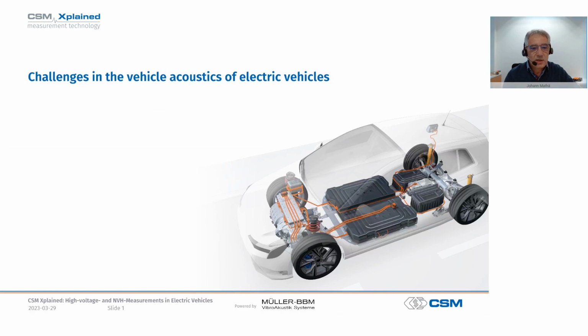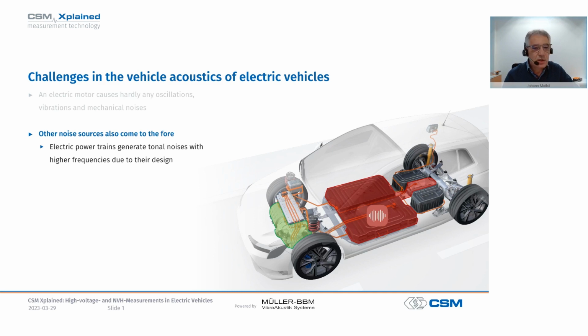But first, what are the special challenges in the acoustics of electric vehicles? Let's take a look at the properties of the components in electric vehicles. First of all, there is the electric motor. In contrast to the combustion engine, it causes fewer oscillations, as we know, vibrations, and also less mechanical noises. Due to the quieter engine, however, other sources of noise came to the fore, and conceptually, the entire powertrain generates unpleasant tonal noises at higher frequency.